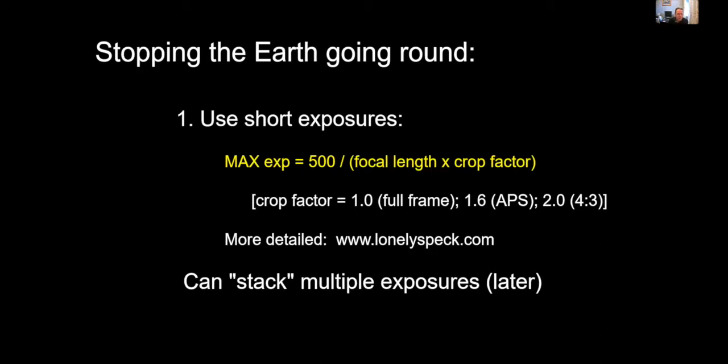Your last big challenge is stopping the Earth going round, which we can't do, but we can stop its effect. If you've got nothing else, use a short exposure. And there's a formula there which is the maximum exposure that you can get away with. And it's 500 divided by your focal length and divided again by a crop factor. If you're shooting with a full frame, crop factor is 1, so you can forget it. If you're shooting with an APS-C like me, it's 1.6. If shooting with a micro four thirds like Emilio, it's a crop factor of 2. So that's your simple equation.